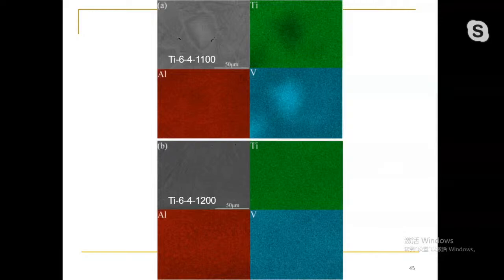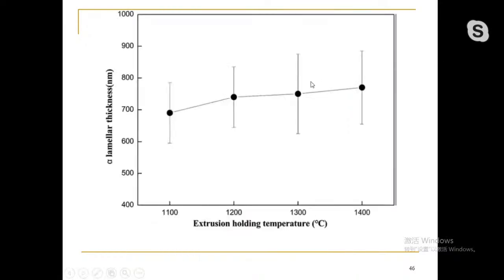And of course, even higher temperature, like 1300, 1400 degrees Celsius, is no problem. With the increase of temperature, the lamellar thickness is slightly increased. The more obvious increase happens when increasing the extrusion temperature from 1100 to 1200.